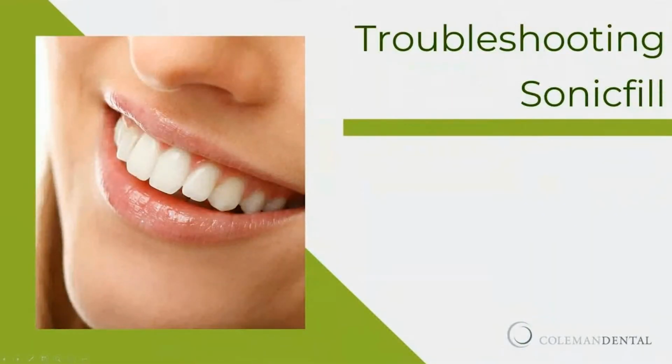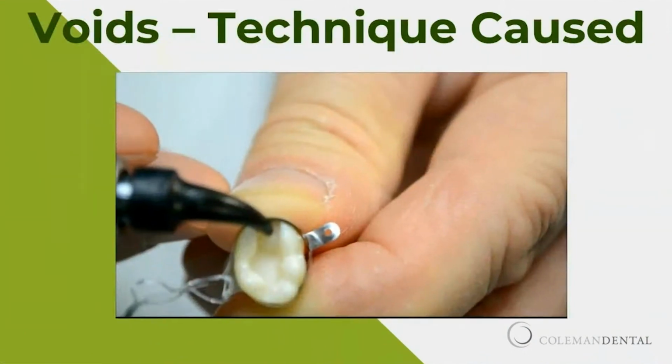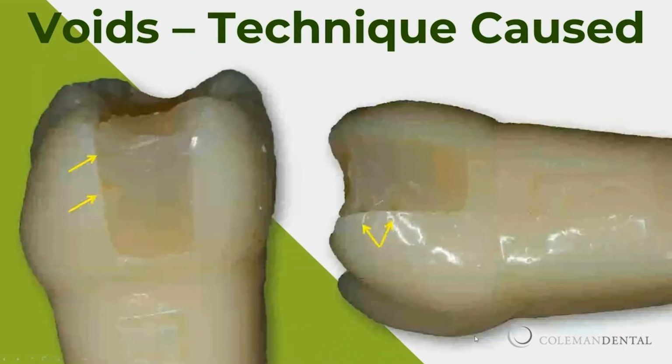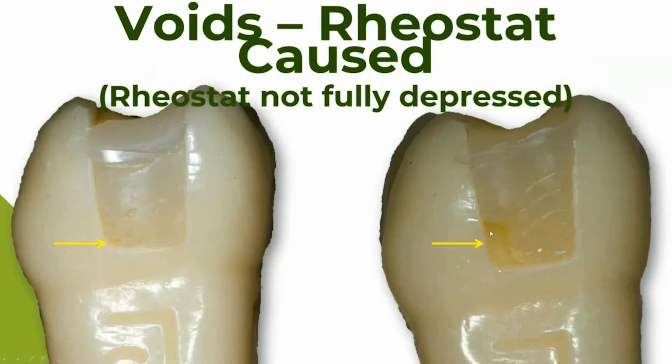So some of the problems you can get into, if you get kind of crazy with it, not paying attention, you can certainly, don't do that. You're going to create a lot of voids and problems where you will end up with post-operative sensitivity, you will end up with leakage, and you will end up with problems. So, really pay attention. If you don't press the rheostat all the way down where you're getting a solid fill, again, you can end up with some voids. Just stuff to pay attention to.